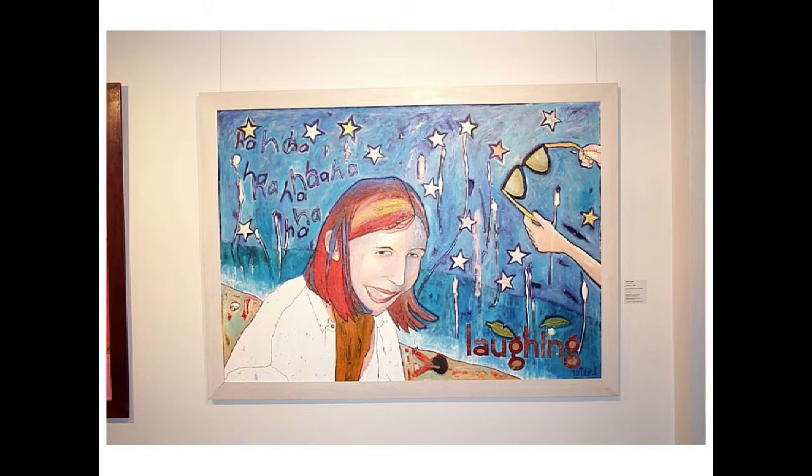This is at the Children's Hospital at Westmead, and this is more how I paint now. It's about a laugh, and when you laugh, how you don't see anything, your whole world's just in this laugh.